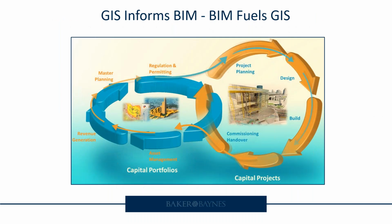And last but not least, I think this will put it pretty much in context, where capital projects are the design itself, the BIM type of environment. You've got the building there. Of course, the capital portfolios will be more or less your GIS information. So in a nutshell, GIS informs BIM and BIM fuels GIS. So it's like a win-win. I mean, you've got the building living off the surrounding data and you've got the data feeding back into the sustainability of the actual building.